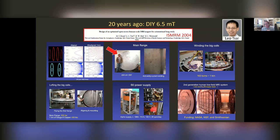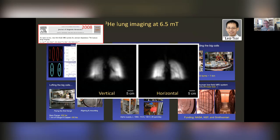Back when I was in Ron Walsworth's group, our student Leo Tsai and I built a 6.5 millitesla scanner. That's a much younger me right there, with the intention of doing hyperpolarized gas imaging as a function of subject orientation, with the patient standing up and laying down, because we were interested in studying how the heart-lung system is affected by gravity.